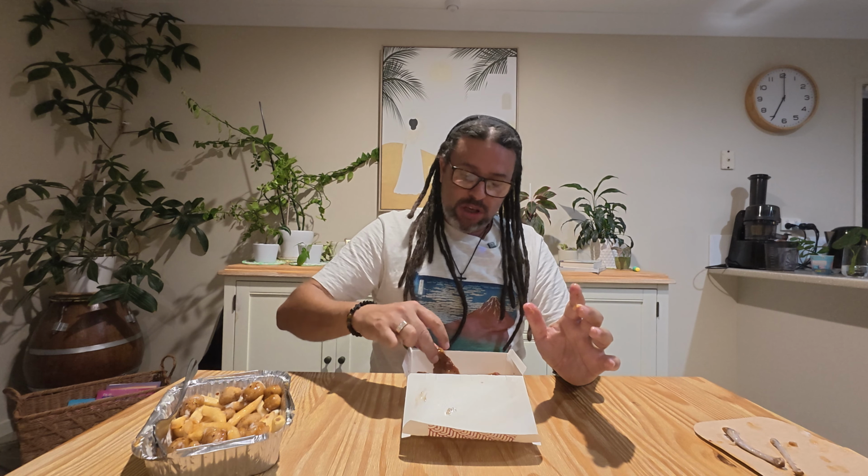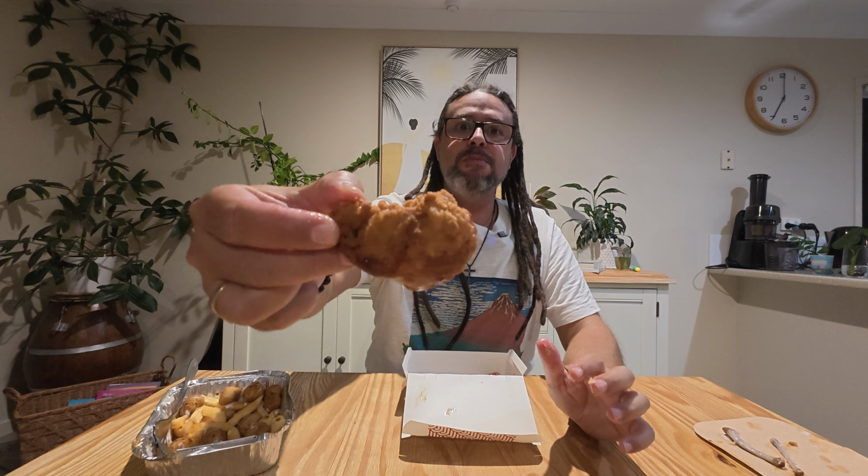You know what? That did have a little bit of a crunch to it. Didn't look like it was going to. I don't know if you can see that. But obviously the honey probably has made some parts a bit softer, moist. But that wasn't too bad. That was tasty. Let me try another one.